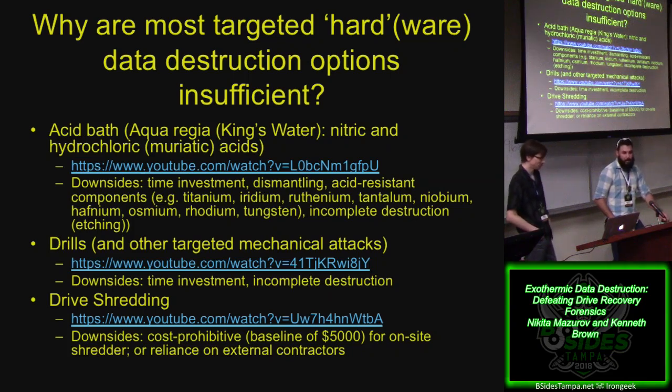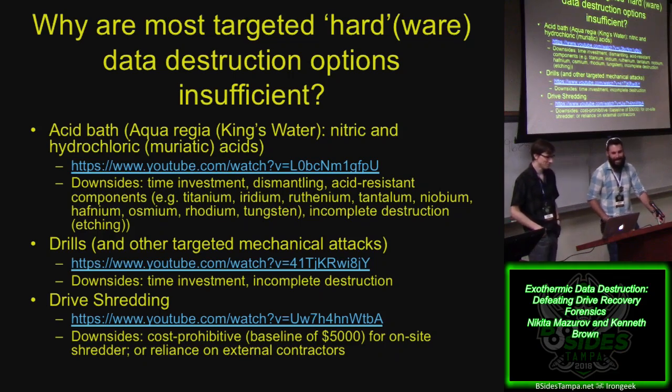So an acid bath, or they call it King's water. It's a combination of nitric and muriatic acids. They usually combine these two because nitric might get rid of some stuff, muriatic the other one, so combining them kind of gets the best of both worlds. While it does end up destroying a lot of stuff, there are some downsides to it. The time investment, having to go out and actually procure the chemicals from whatever various places you can find around town. I think there is somewhere that sells nitric, not that I've looked in Tampa, but just saying.